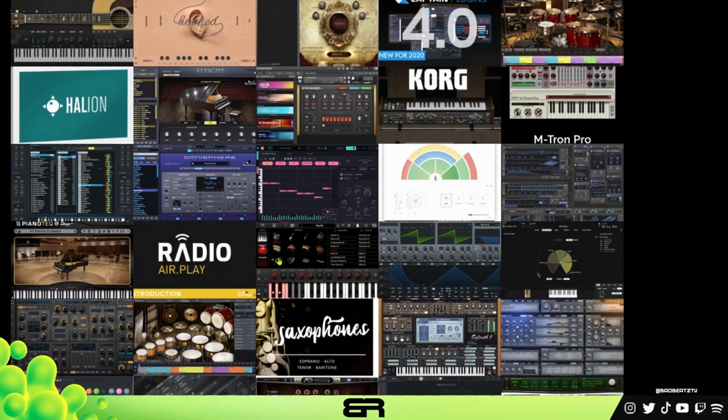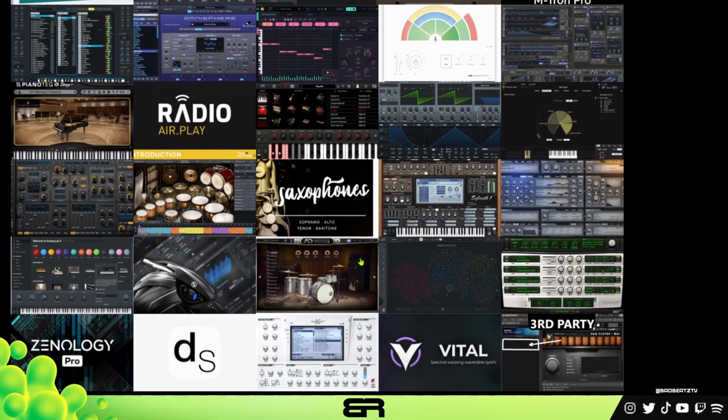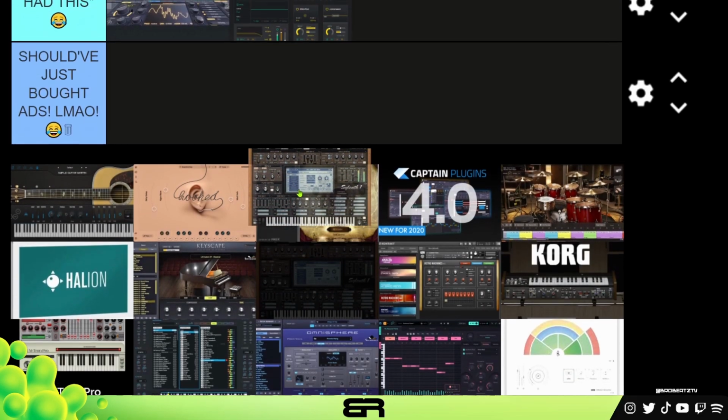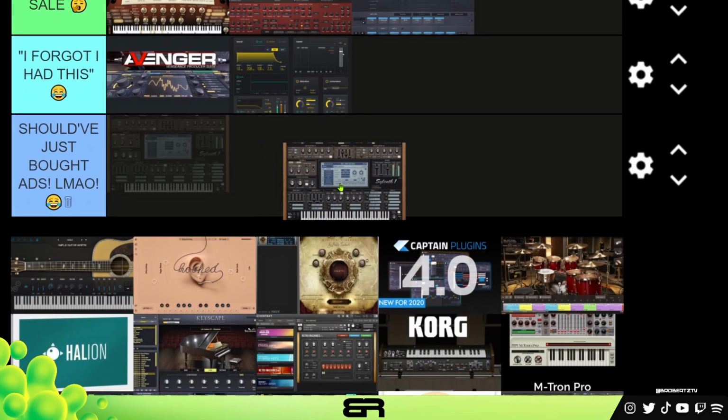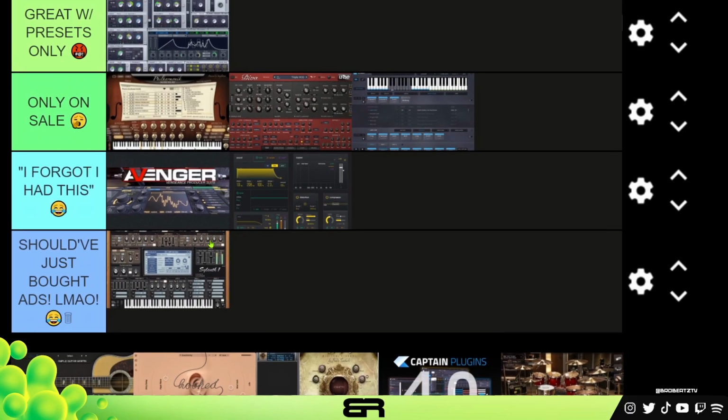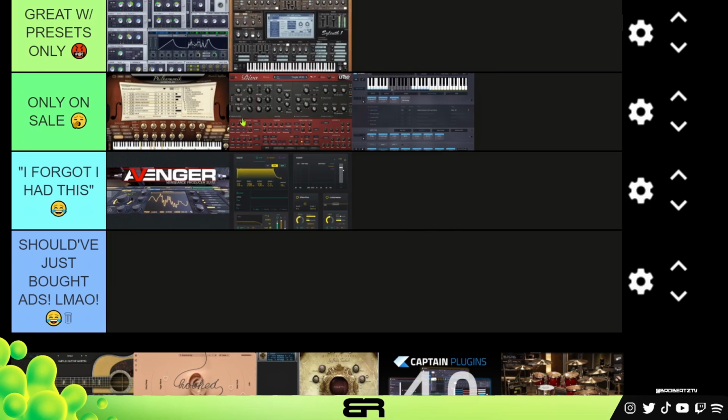I think I kind of want to go with, let's do Sylenth, right? This is like an OG one. Let's do some of these OG plugins. For Sylenth, I'm not going to put it here, just throwing it right there. I think Sylenth should definitely go right here, right?